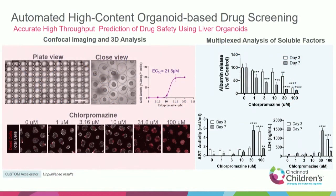We applied these methods initially to human liver organoids, and here you can see the results that we are obtaining. As you can see, we can assess the drug effects at the level of single organoids thanks to high content imaging and 3D image analysis, and we can combine it with multiplex assessment of soluble factors indicative of liver health or injury, such as, for example, production of albumin, release of LDH or AST activity.